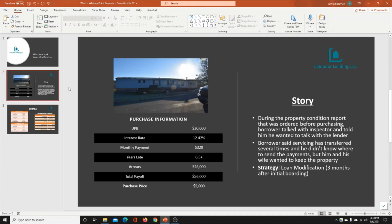Borrower said that servicing had transferred several times and he didn't know where to send the payments. I mean, that's a likely story. If you're 6.5 years behind, that may not account for that much delinquency. But again, communication is critical if you're going to go through a loan modification, which was our strategy. And we introduced the idea through our servicer immediately, and we gave the borrower terms to consider with a deadline, and let's see how it turned out.